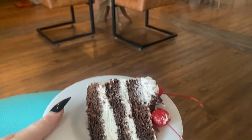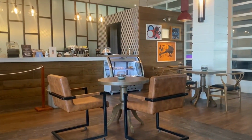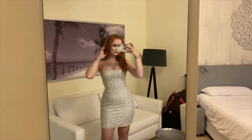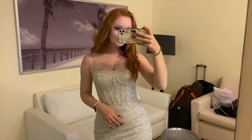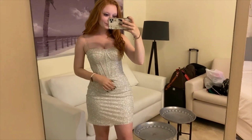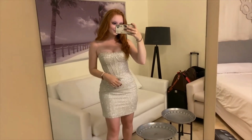Once we were done shopping, we grabbed a quick snack and then headed back to our room so that we could get ready for our private romantic 5-course dinner in front of the waterfall. So can we all just take a second to really appreciate this dress? Like, snaps for this dress.